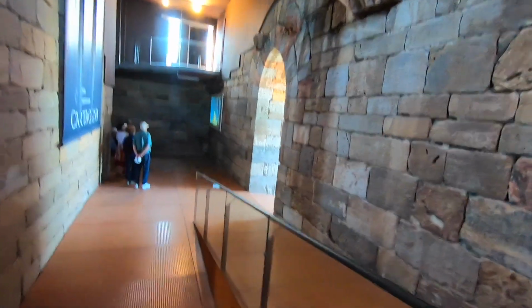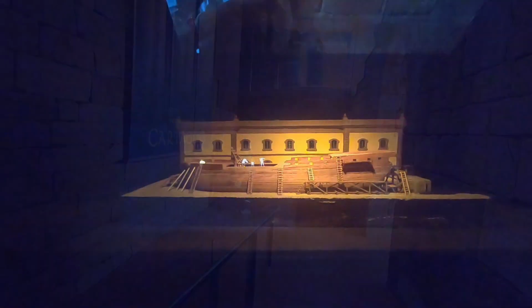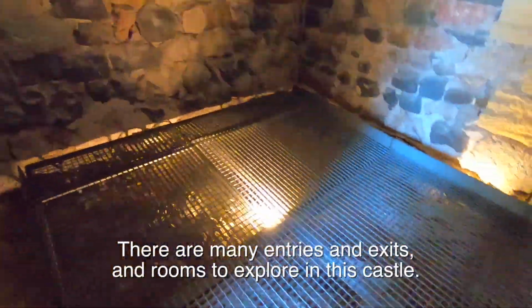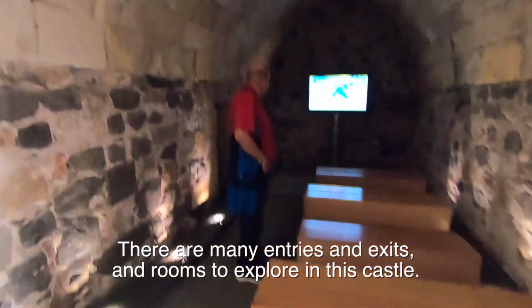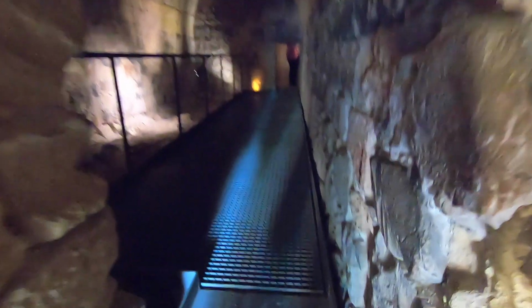So they're gonna sit and watch a movie. We're not. Unless Janet wants to. Little moving dioramas. You see those guys swabbing the deck or building a ship or something? So we've kind of come in a doorway. And there's a floor above the original dirt. And that's low, so watch your head.